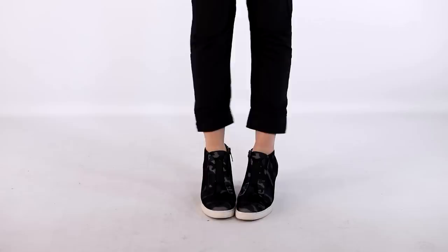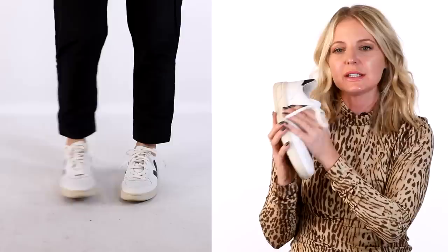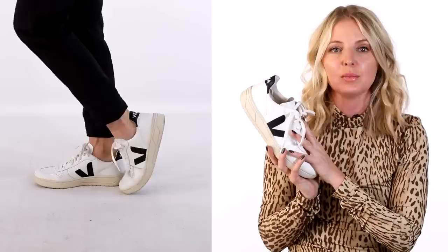But if I don't want to wear the wedge heel, I can always pull out my Vejas, and these are really chic and lovely for sneakers. The only thing with these is that the leather is really stiff, so it takes a long time to break these in. We're talking about weeks, maybe months. Keep that in mind. You're gonna need to give yourself some time with these in order to properly break them in. I still feel like I am breaking these in.